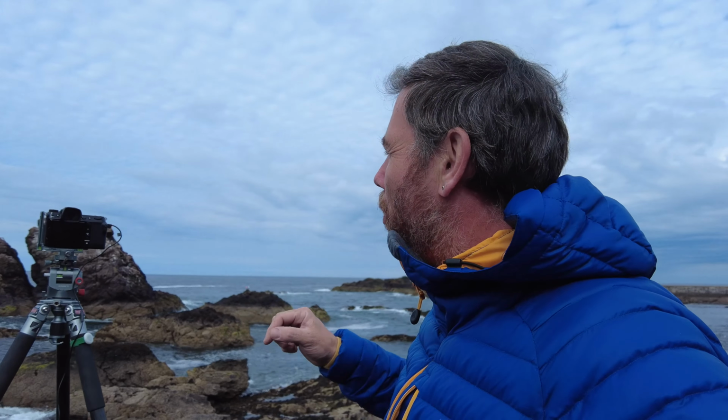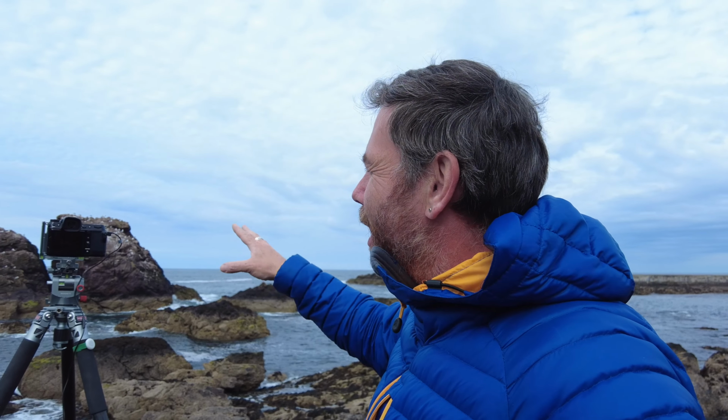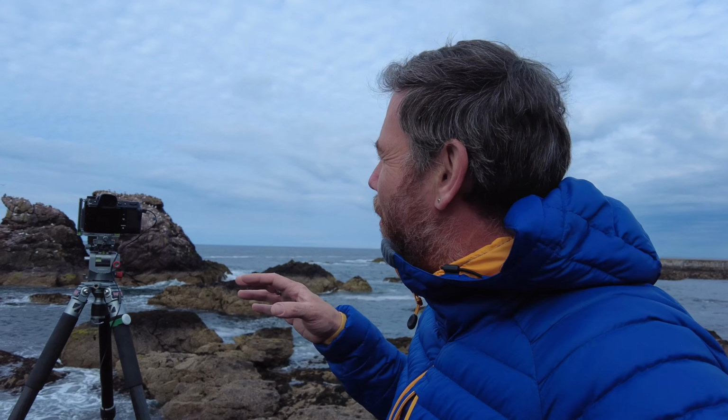So I've taken quite a few of those images, but the next part of the shot I want to do is a long exposure for the water. And the reason for that is that I want to smooth all that water out as much as possible and make it simpler on the lower half of the image.